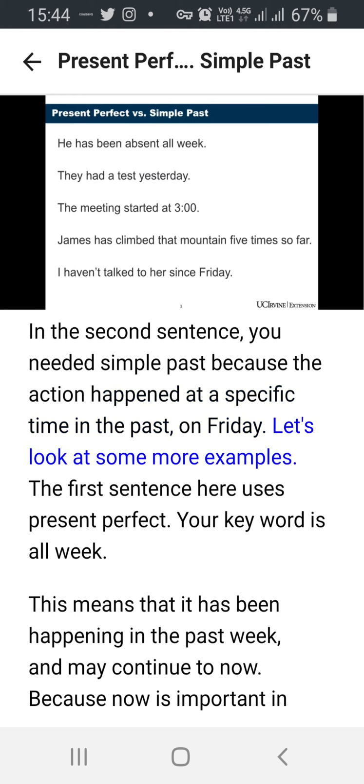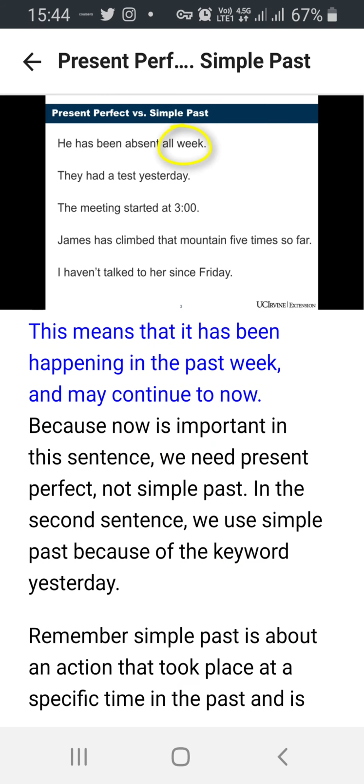Let's look at some more examples. The first sentence here uses present perfect. Your key word is all week. This means that it has been happening in the past week and may continue to now. Because now is important in this sentence, we need present perfect, not simple past.